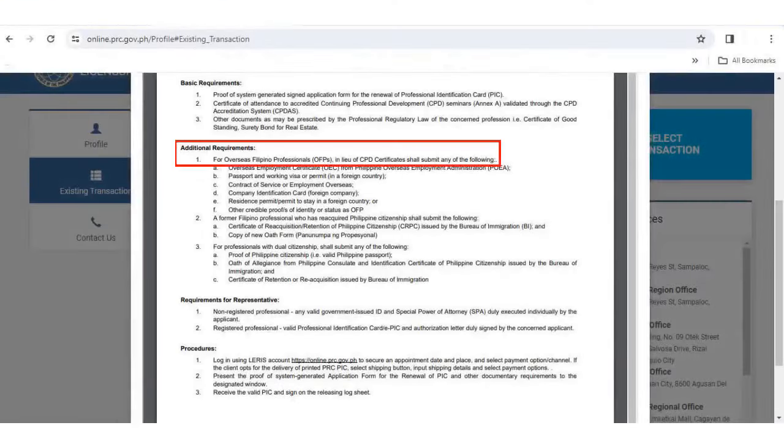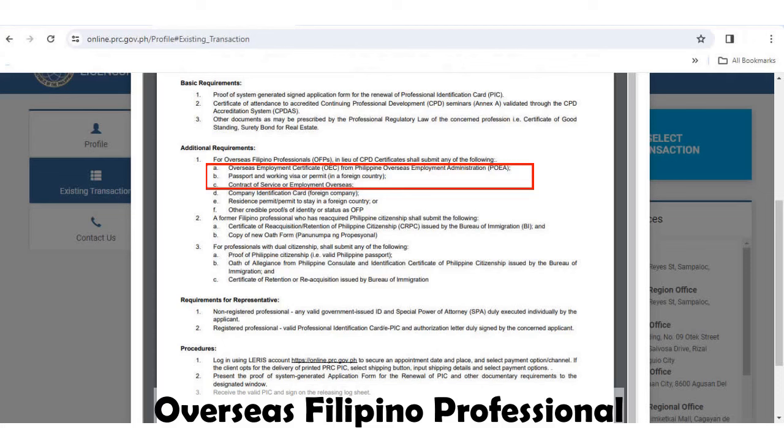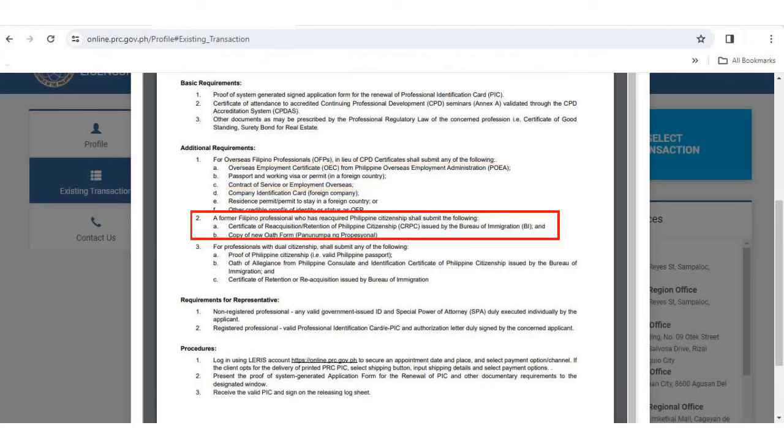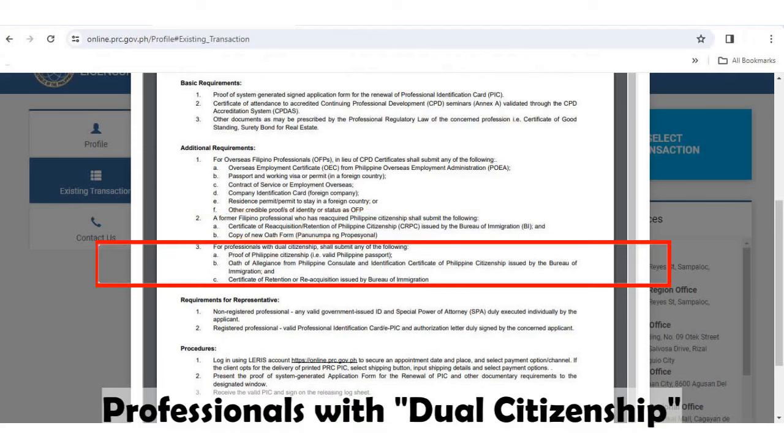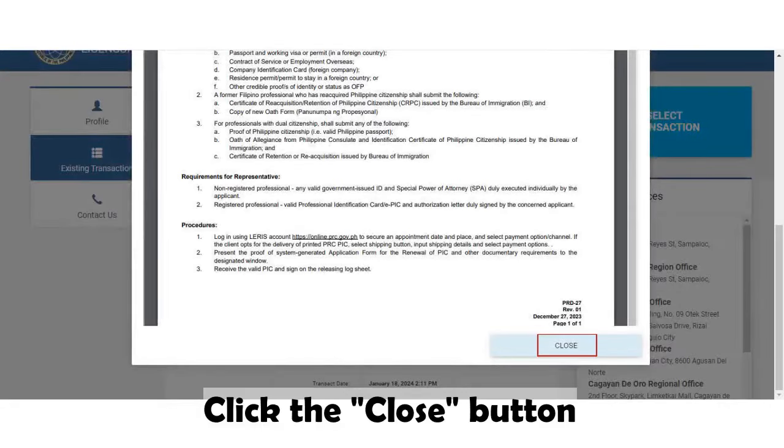And if you are an overseas Filipino professional, in lieu of CPD certificates, you can submit any of the following. And if you are a former Filipino professional who has reacquired Philippine citizenship, you shall submit the following. And for professionals with dual citizenship, you shall submit any of the following. And for the representative, here are the requirements. And lastly, click the close button.